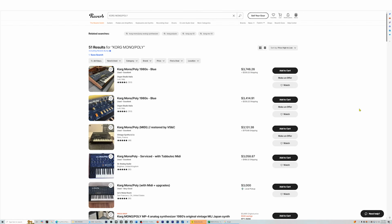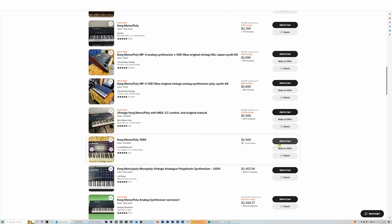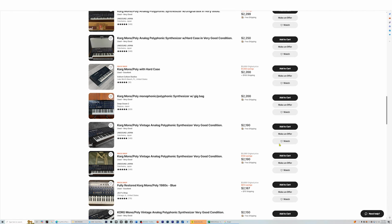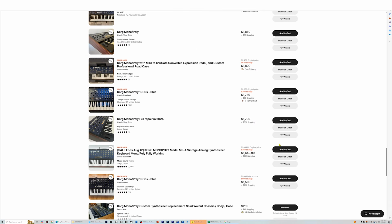The Korg Mono Poly. Now, $3,700 is way too much. About half that is a decent going rate. I would say about $1,700. For what it is, it should be even less, but I think a reasonable going rate on these is about $1,700. Let's see if we have any around about that price. You can see there's plenty of them. They're not rare, at least not on the used market.